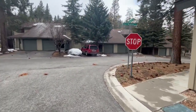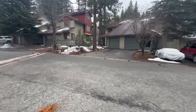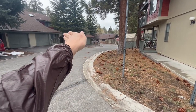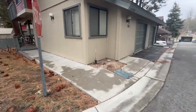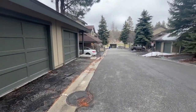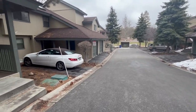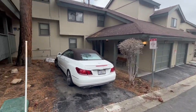And then here we are at the stop sign. Going this way is going to be a dead end. Going this way is the clubhouse right here and the spa. And then going out to Moonridge Road. The complex also goes a little bit further around this way. So you do have a couple full-time owners around here. You also have mostly vacation rentals, and then some that are just a second home for people.